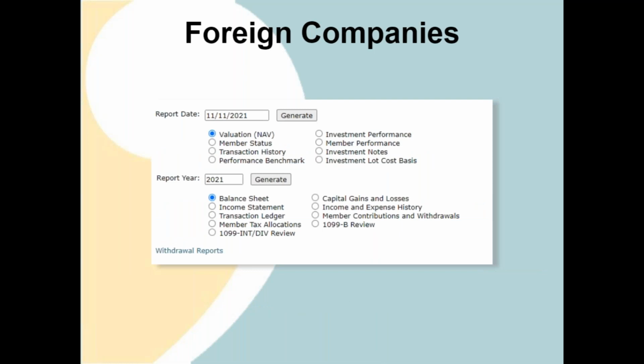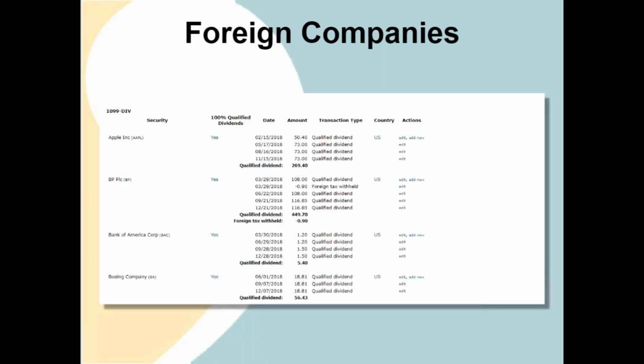When you have identified the country where the company is incorporated, you need to enter this country code in Bivio on the 1099 INT DIV review report, which you can find on the Accounting Reports page. On that form, you will find a column which indicates country. Here is an example where US is listed for the company BP.